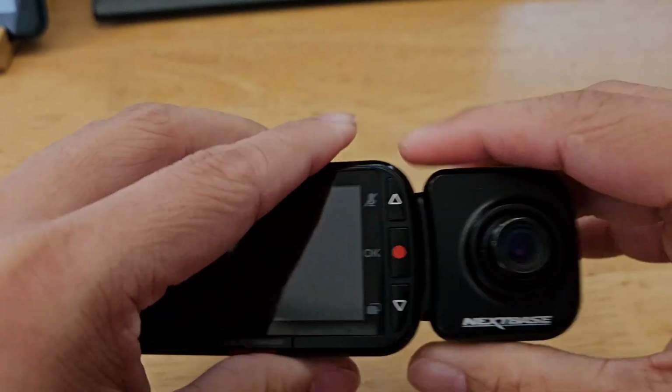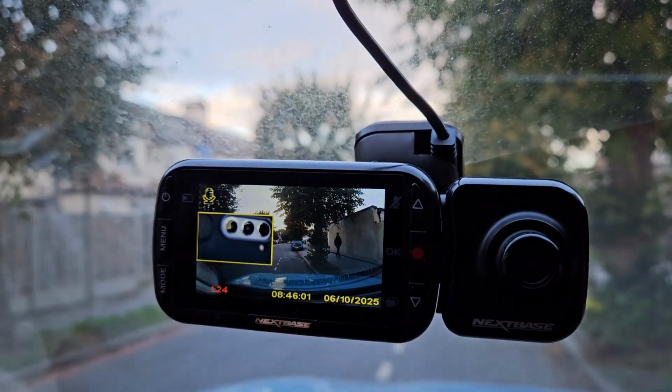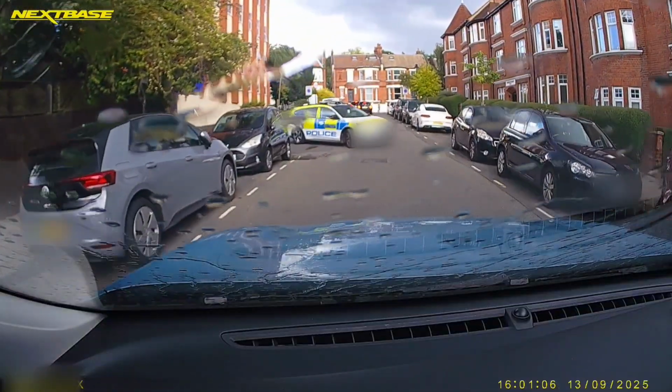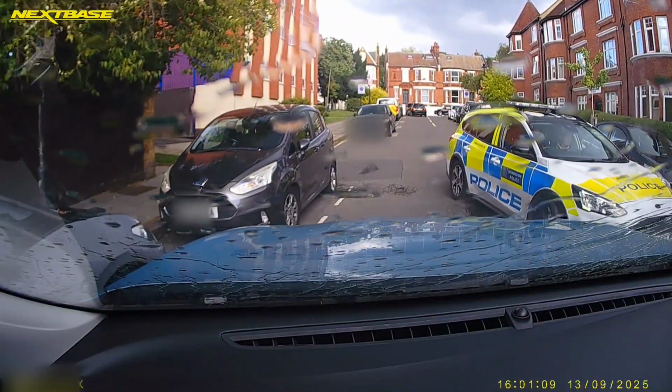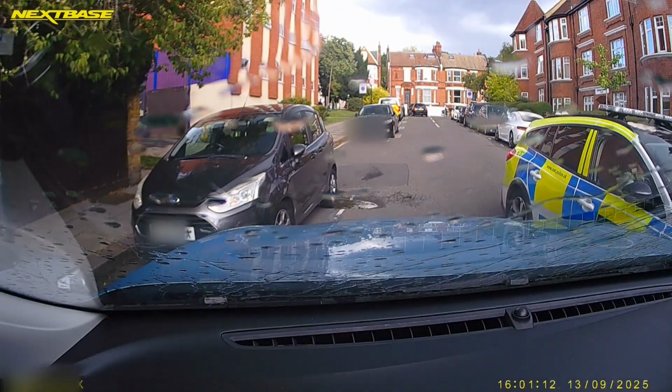Now, why get a dash cam? Think of it like insurance. You hope you never need it, but it's invaluable in a crash. Imagine someone pulls out suddenly from the side and you have a collision. Without footage, it's often your word against theirs, and your insurance may split the blame 50-50.